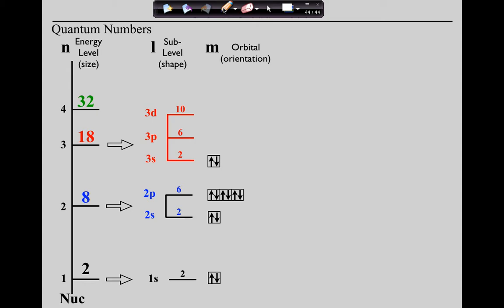Now, guys, the 3P. What is the shape of the P orbitals? Figure eights. Bigger figure eights. But we're not going to draw the figure eights. We're going to draw three boxes. Because let me show you a shortcut. To draw three boxes, do this. Draw a rectangle and then two lines. Now you've got three boxes.